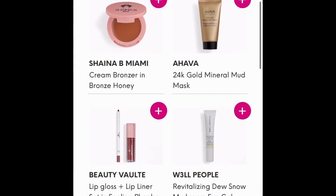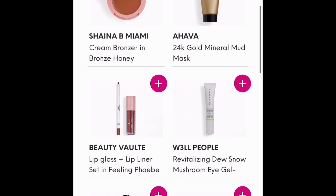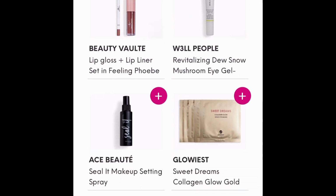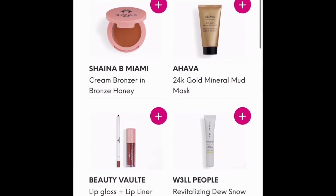All right, so let's look at the second range of products. So we've got a cream bronzer. Nope. We've got a gold mineral mud mask. Well, I've got a mask already in my power boost, or whatever they call them. We've got a Beauty Vault lip gloss and lip liner set in Feeling Phoebe. And I have to have a look and see what that colour is like. I'm not going to go by the Ipsy shade. I'm going to see if I can find the site, the actual website, and have a look at the colour. We've got a Well People Revitalizing Juice Snow Mushroom Eye Gel. Don't want any more eye creams. We've got an Ace Butte Setting Spray. Might consider that. And we've got Sweet Dreams Collagen Glow Gold. Oh, these choices aren't great.